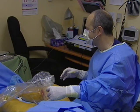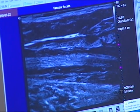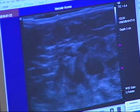Dr. Mott says endovenous laser ablation is now the gold standard for vein removal because it's safe and effective. It offers almost a 98% success rate, which means that it's almost guaranteed that the patient will get rid of his varicose veins.